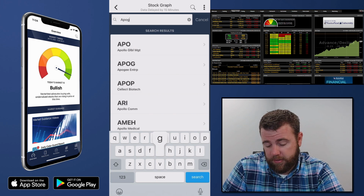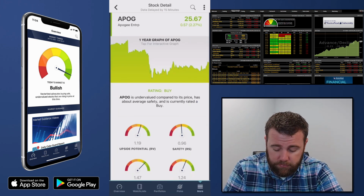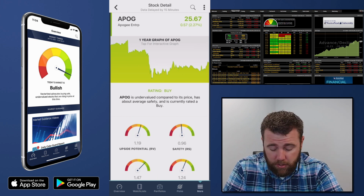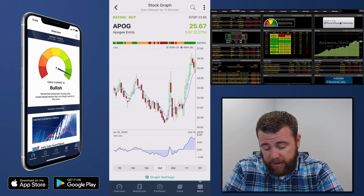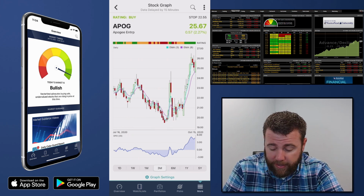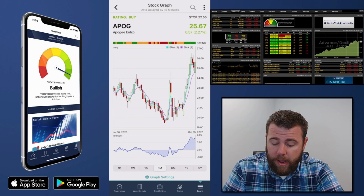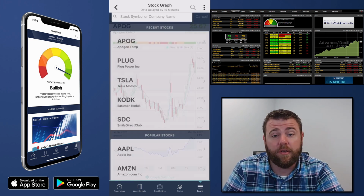APOG, good long-term potential. A lot of risk associated with it, though. Strong momentum to the upside. You saw it try to sell off today with the overall market, but it's bouncing back nicely. Still got to keep it in that hot category. It would get even hotter if we saw it take out those previous highs set a few days ago.